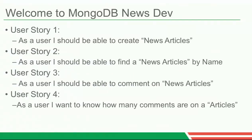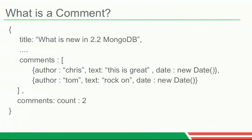Okay, we've done comments. So now you want to say, well, as a user, how many comments are there? Interesting. So what I want to do is introduce a comment count that's atomic. I don't want to have to always get this out and count how many there are. As I insert stuff, I want to increase the counter. Kind of a logical thing I want to do.